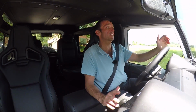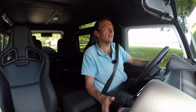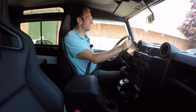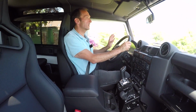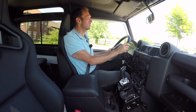That gives the car a setup unique and not comparable with anything else you know of these vintage classic SUVs. Top speed is still a bit limited in the Defender Works V8. It's only 170 kilometers per hour, that's all they allow. But it's definitely not due to a lack of power. And acceleration is just amazing.